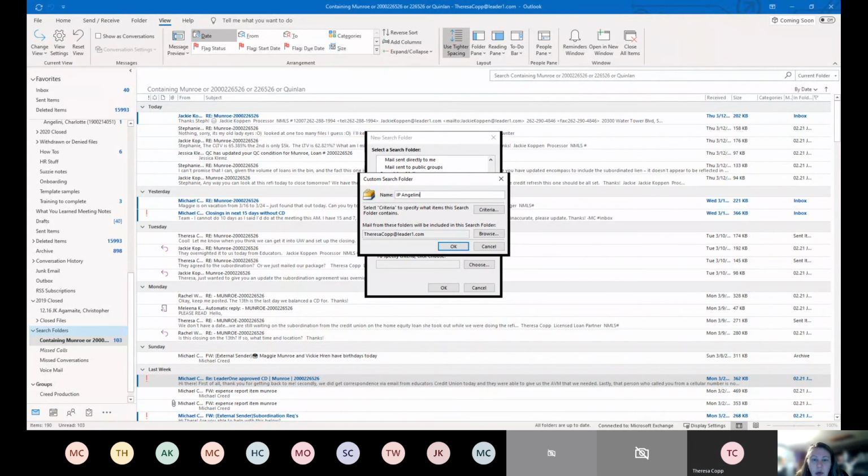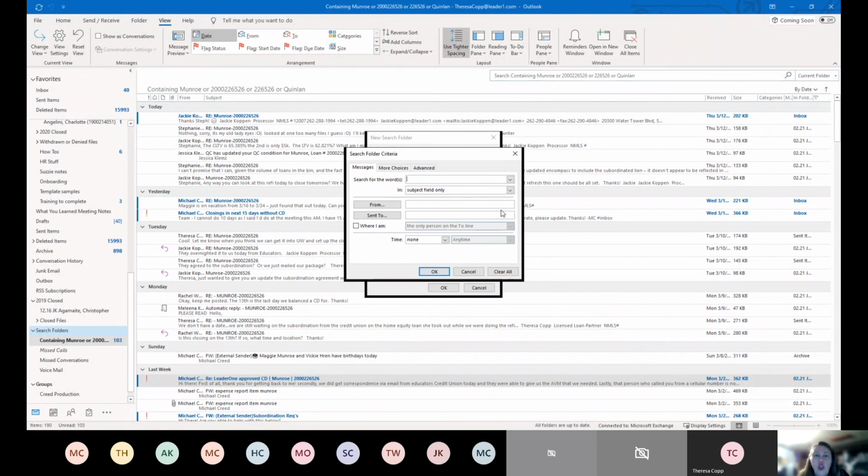Now go to criteria. This is where Michael was asking where we are looking for the words. In here, it's messages, and you can do the same thing we did with Monroe and the loan number. So you can do Angelini. And so I could do this, right? Yep, exactly. You want that to be in the subject field and message body.